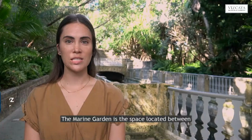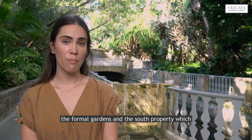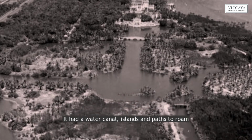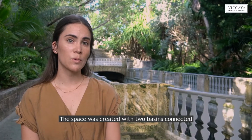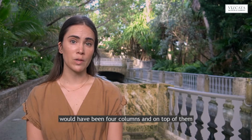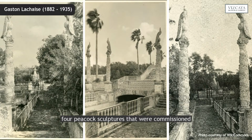The Marine Garden is a space located between the formal gardens and the south property, which was a space meant to capture or evoke the spirit of the Everglades. It had water canals, islands, and paths to roam around freely. This space was created with two basins connected by a bridge, and on the approach of the bridge would have been four columns, and on top of them, 4 peacock sculptures that were commissioned to Gaston Lachaise, who was at the time at the forefront of modern sculpture in America.